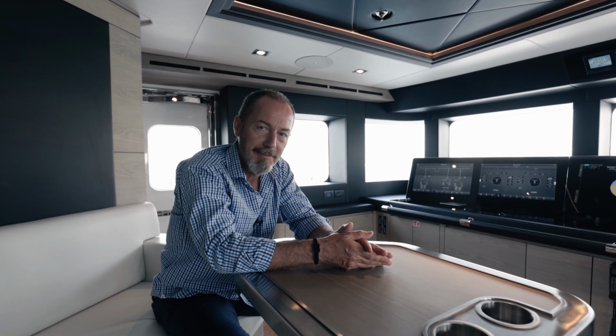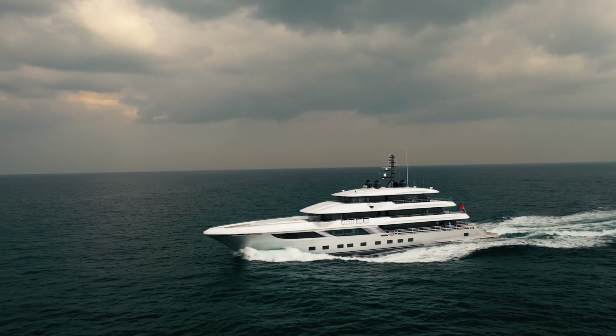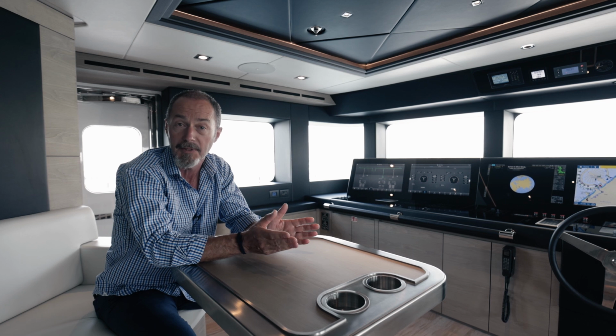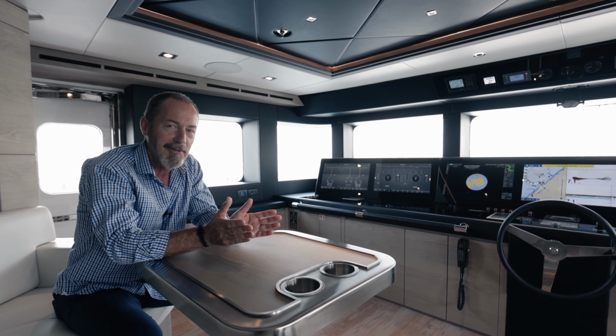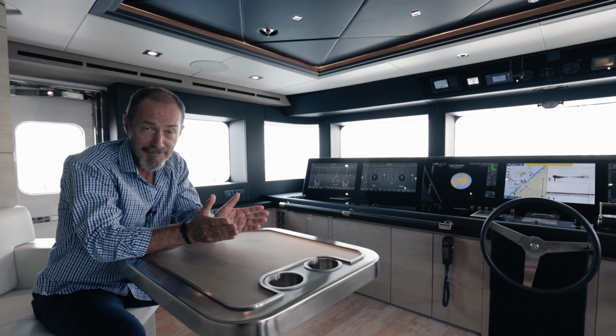Having completed her sea trials here in the Persian Gulf, the Majesty 175 proved to be the seaworthy ocean-going vessel she was designed to be. For the naval architecture, Gulfcraft chose to work with Massimo Gregori of the Yankee Delta Studios following successful collaboration on the Majesty 155. But someone who knows the yacht better than anyone else is Captain Patricia Caswell, who has commanded the vessel ever since she was launched.